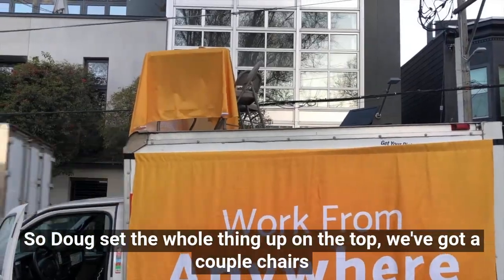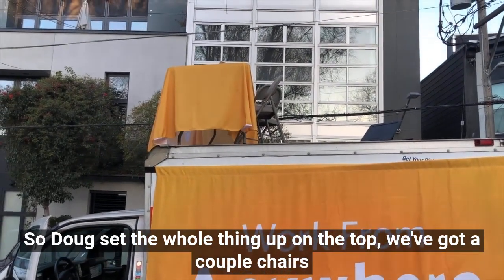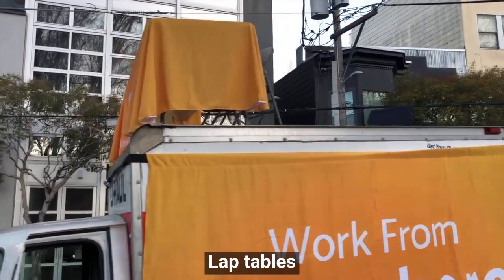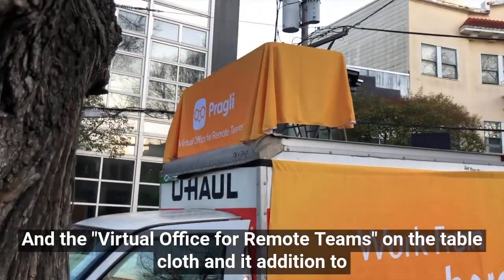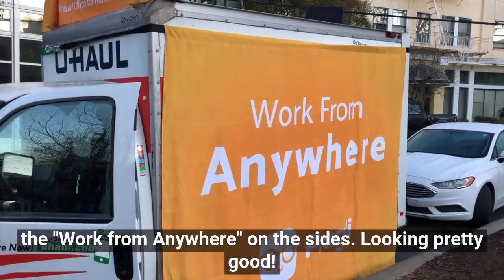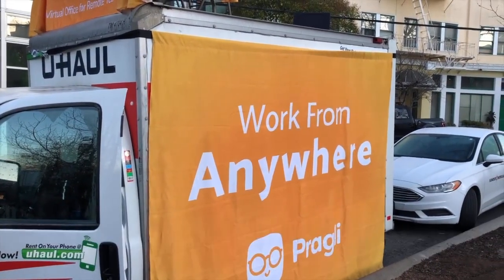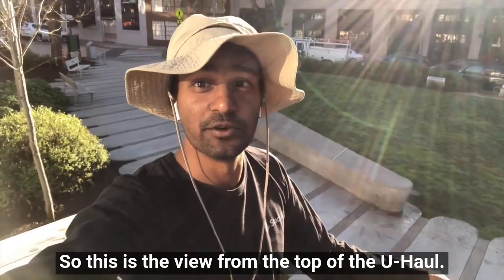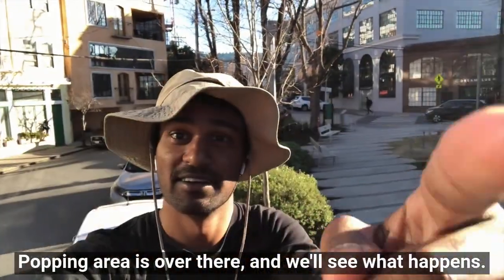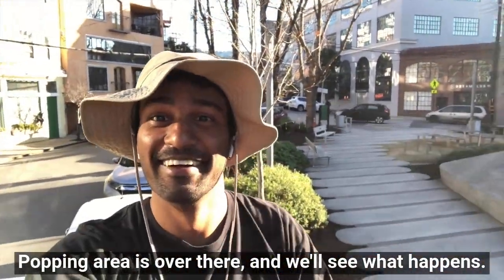Okay, so Doug set the whole thing up on the top. He's got a couple chairs there, lap tables, and the virtual office for remote teams on the tablecloth, in addition to work from anywhere on the sides. Looking pretty good. So this is the view from the top of the U-Haul. Got our chairs here. Pop-in areas over there. And we'll see what happens.